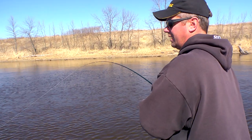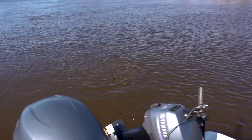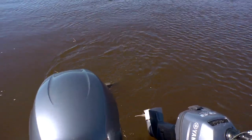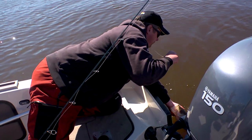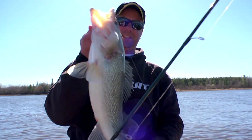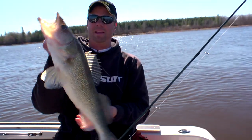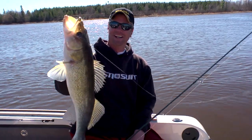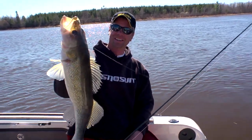You know what, Chris? I'm feeling lucky. I'm going to hand land this one. You're going to hand land that one? Yes, I am, and I'm going to hand land it just to the left of that motor. Come here, sweetheart. Whoop. That's right. Come to daddy. Look at that. I've got line wrapped around my head and over my ears. I don't care. What a fish.